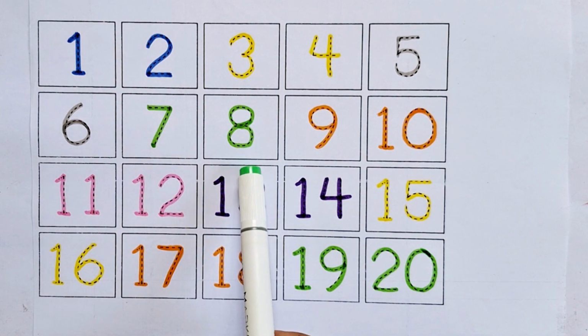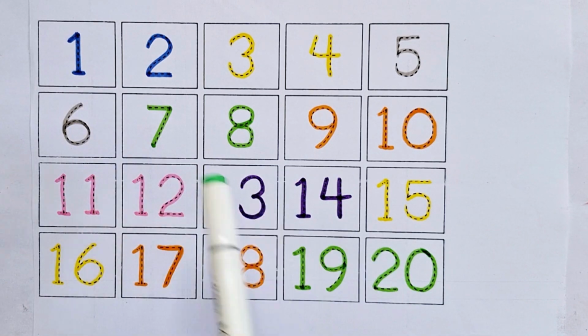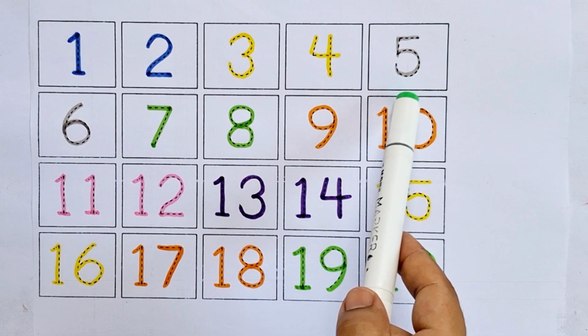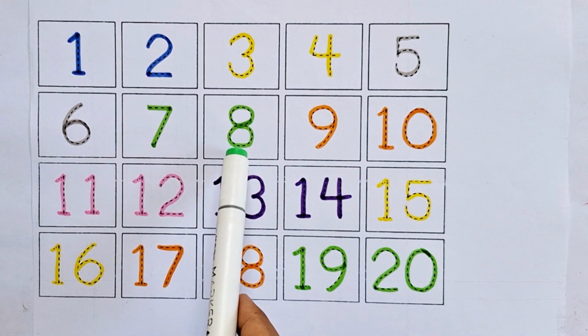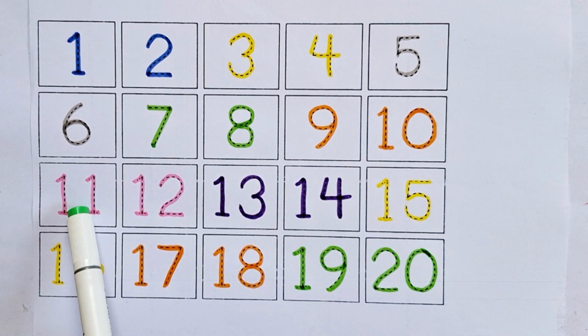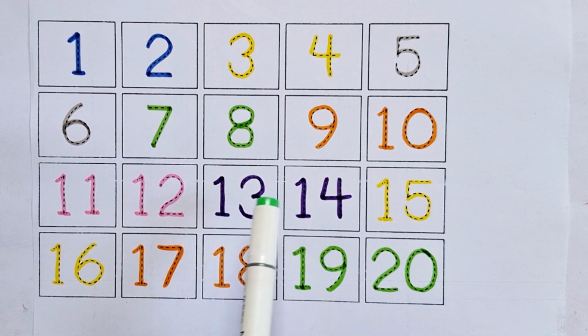Let's again learn counting from 1 to 20. 1, 2, 3, 4, 5, 6, 7, 8, 9, 10. 11, 12, 13, 14, 15, 16, 17, 18, 19, 20.